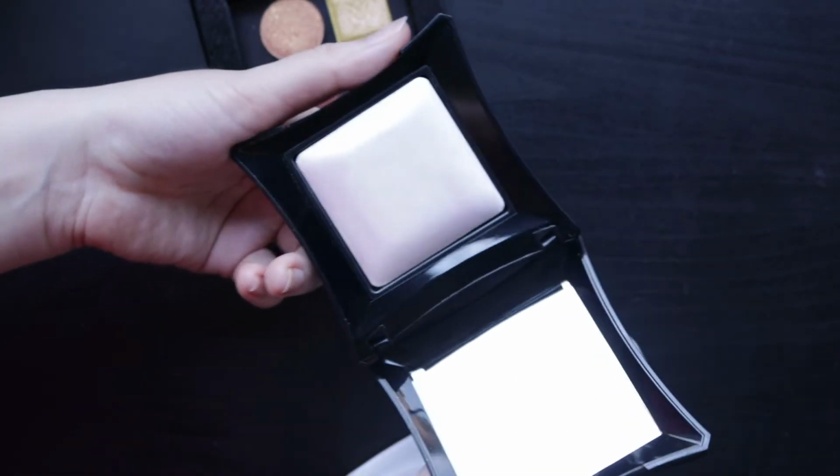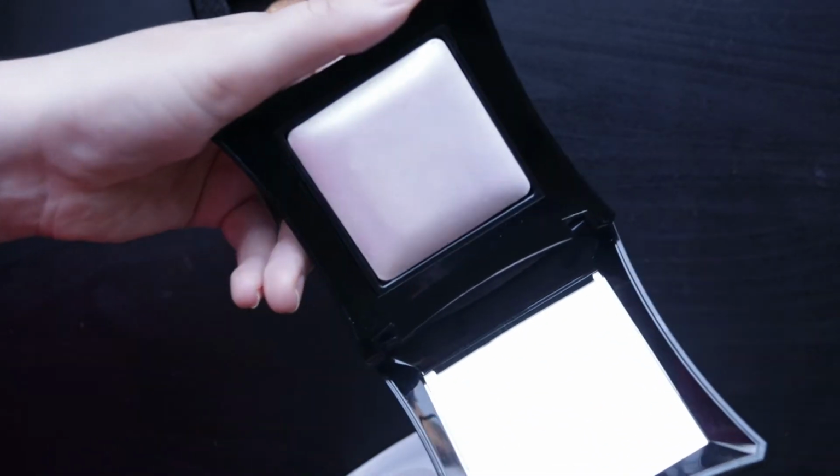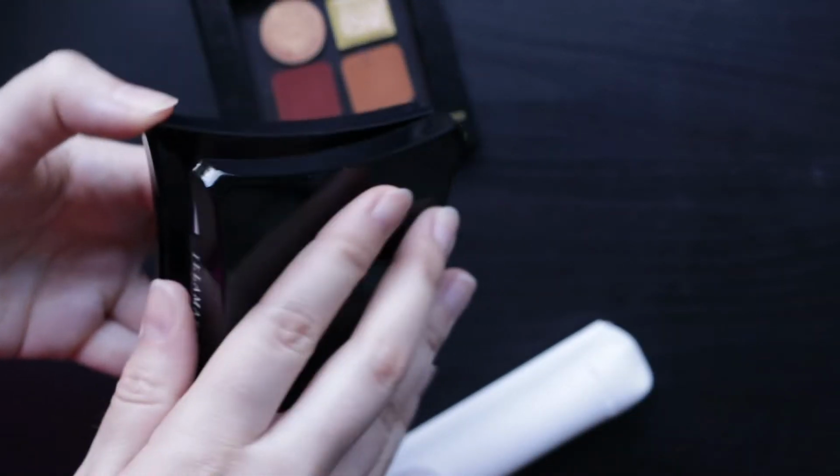And this is just a stunning shade. I don't think the camera is going to capture it, but it's a really interesting shade.